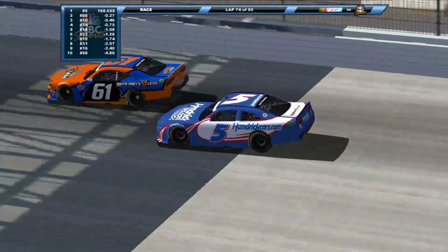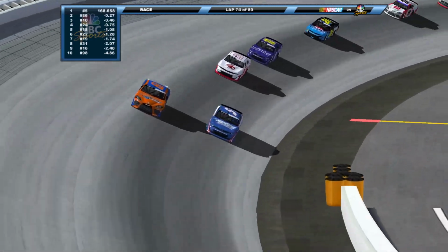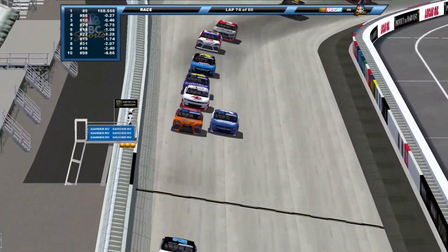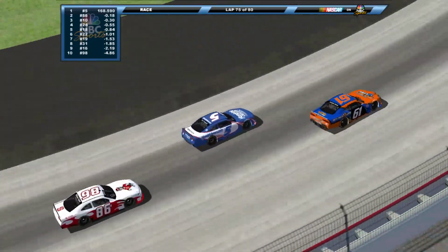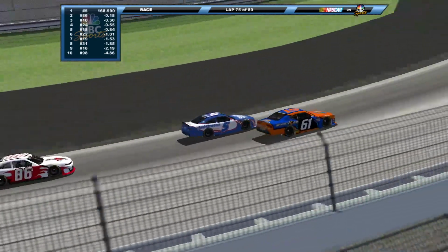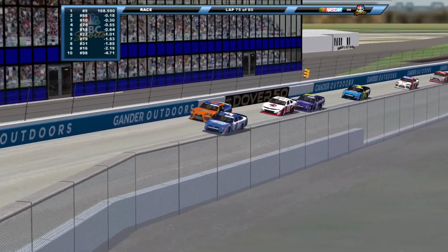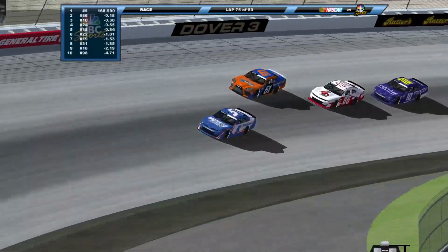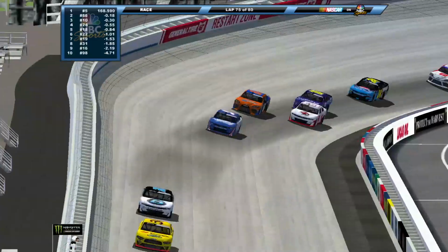Here we go to the inside now, trying to make the same move Hunt made, except Alvin's able to drive to the bottom of that lap car. But not going to make it easy on him as a 61. I mean, a caution still could come out, so Hunt's closed. Now 61 gets tight off the corner. That's going to allow Alvin to clear. Now Hunt's got to deal with the same thing that Alvin just dealt with.